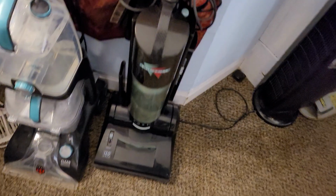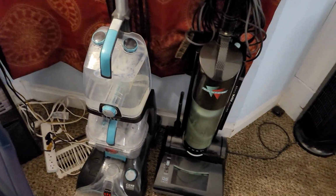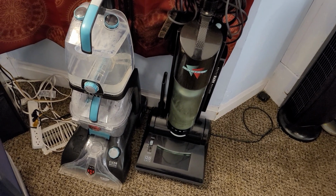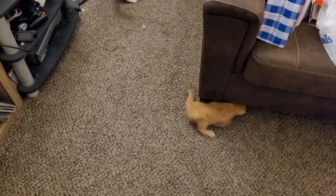So yeah, those are the two machines I'm using at the moment for my various vacuuming tasks, and there's actually two more that fit this bill that you'll see in a sec.